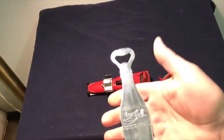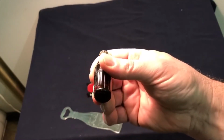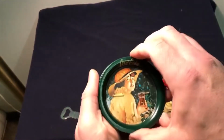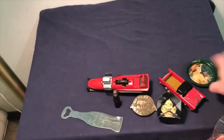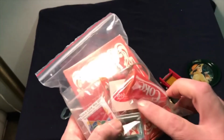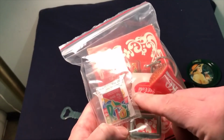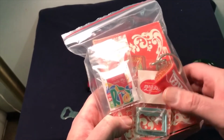Right here we've got a figural opener, a big bottle. Coke lighter, but it does have some damage, as you can see along the bottom. It's chunked up a bit, chipped up a bit. Some 90s coasters. We've got some tin with playing cards in them, as well as a magnet bottle opener from the 70s or something like that, I think. 70s with the oval and a little Rio.